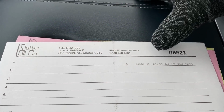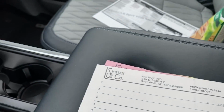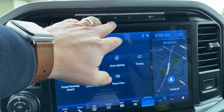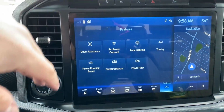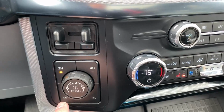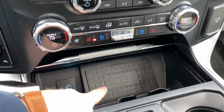So this truck is right at 200 pounds more than the XLT, which makes sense since the payload is 200 pounds less. So there you go, there's differences. This one also has a new 12-inch screen. Everything's the same, except it has a parking button, active park assist, I guess, which helps you park. I don't really use that. I do have 4 auto, which will detect when there's slippage and engage all 4 wheels for that slippage.